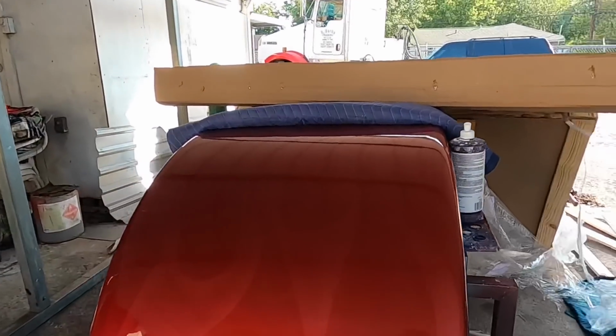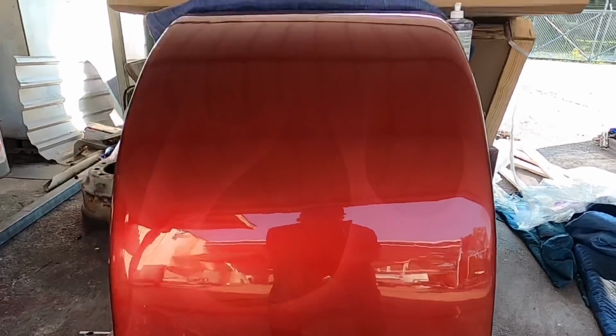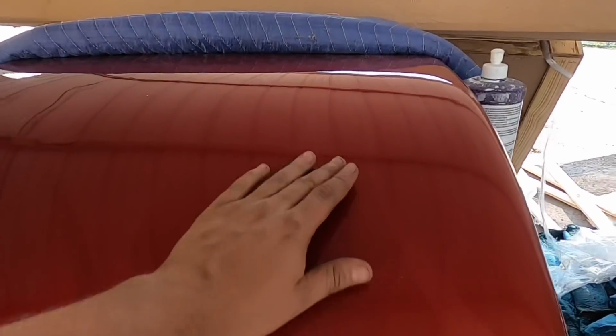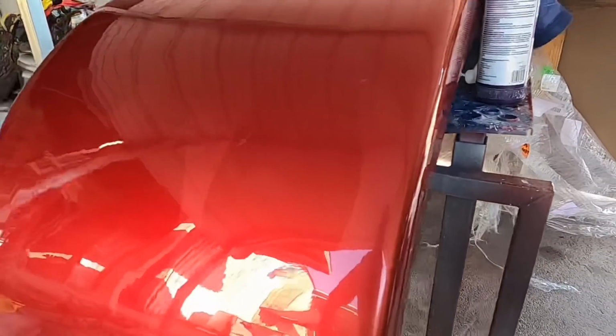Now the fenders are right here. This is one of them. It still has to get polished and buffed as well, but you can see the ghost flames, and my goodness, I love it. The design on it is just amazing. This guy killed it. He came up with this idea. He showed me some pictures.